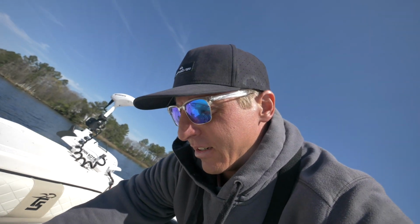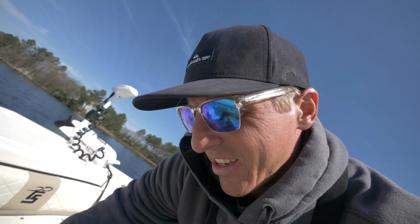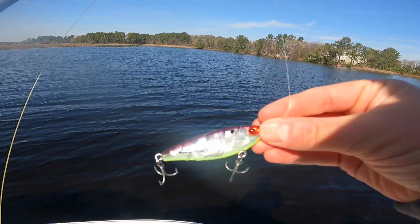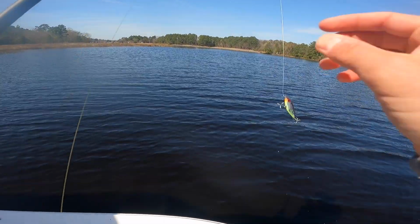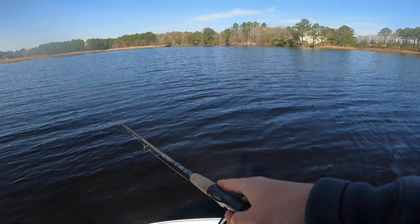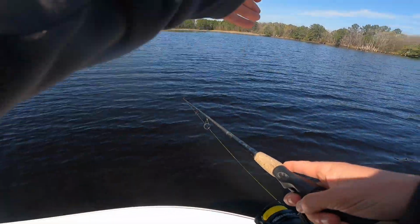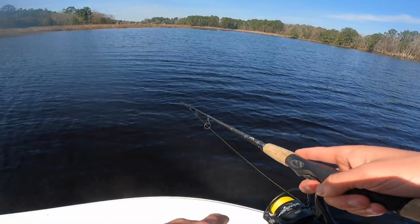So the MR18 is probably my favorite Mirrolure, especially the Mardi Gras color. Yeah, you guys, this MR18, the Mardi Gras, is my favorite Mirrolure. Like I said, it's pretty versatile. Where we're fishing right here is 10 feet out here, 4 feet over here. So I'm able to work all depths, water columns. It does have that quicker sink rate to it.